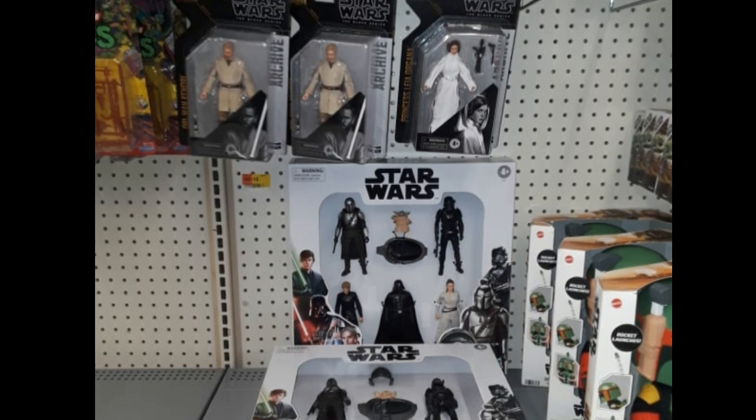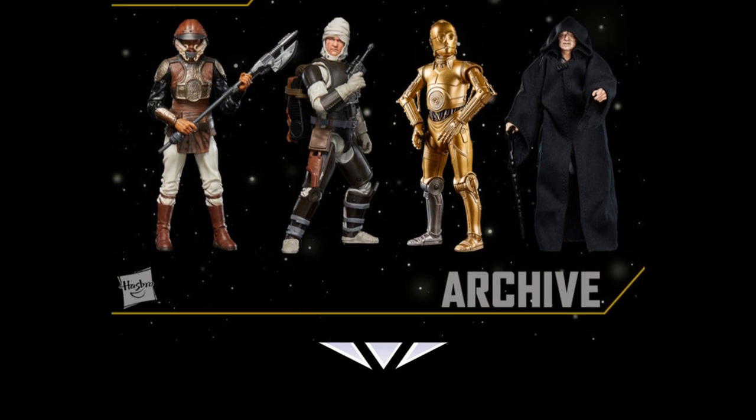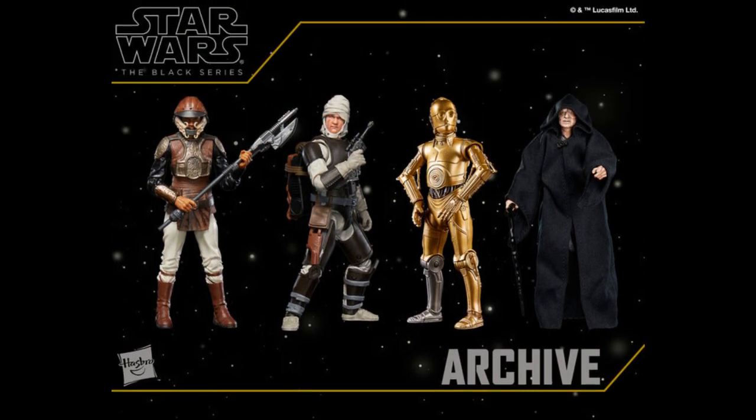And I know one's a Revan. I don't even know what the other one is. I'll never see it. But while we're looking at this picture, this $26 thing here is pretty cool, except Rey makes the whole thing garbage. But the Baby Yoda and the Mandalorian look okay. So back to this Archive Wave thing. The Lando, yes, you can still get it on Amazon for like $17.